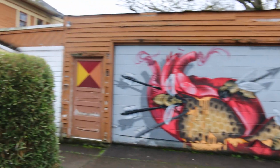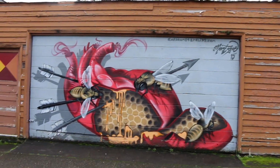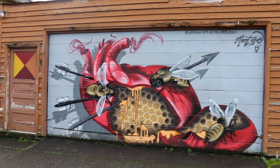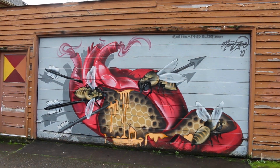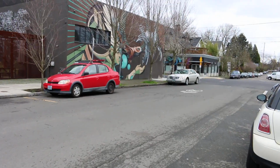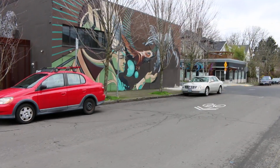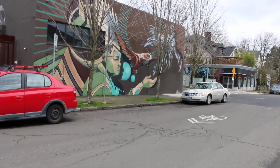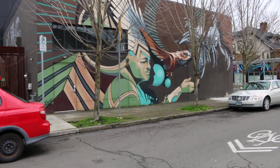But I kind of wanted to start today's vlog with just some of these cool art pieces that are around Portland. If you guys can see, this looks like some honeybees going into like a heart or something here. Pretty cool right from the get-go. And then literally if you just pan over to the left here, there's another tremendously cool mural right here. And the entire neighborhood is really artsy. A lot of little ma and pa shops, but very cool.